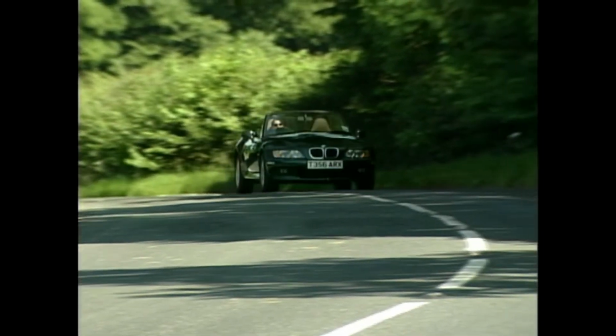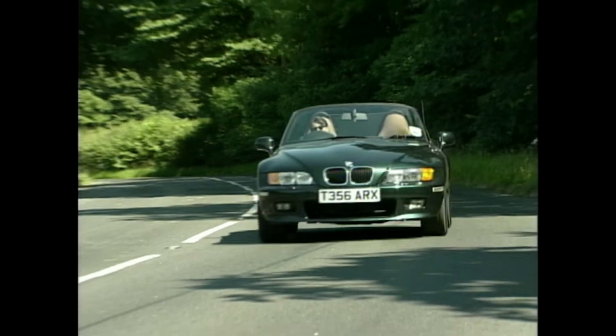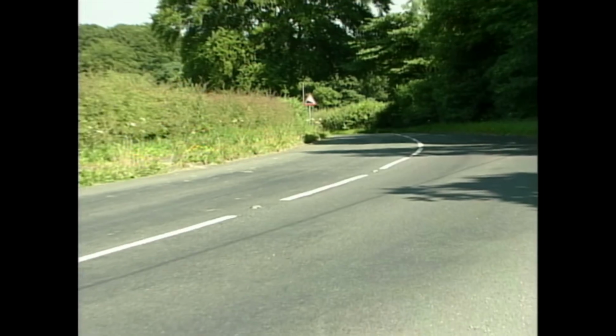There are, of course, a few important considerations that go towards making a great roadster. Of course, it needs to be rear-wheel drive and front-engined, which this is. It has to have tight, precise steering and fantastic handling, which this has, and it needs to have a great gearbox. And this 5-speed manual version feels just perfect. It's slick, all it takes is a flick of the wrist and you're working your way through the gears.